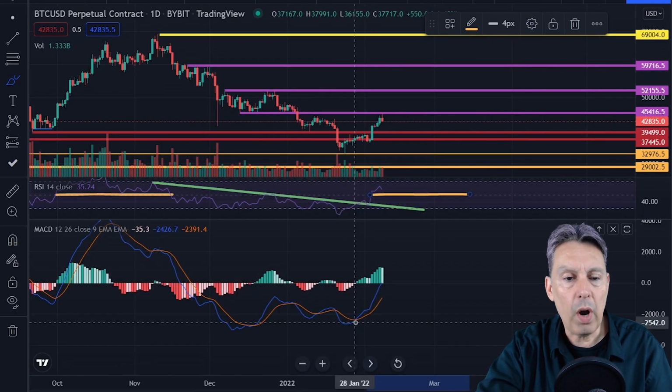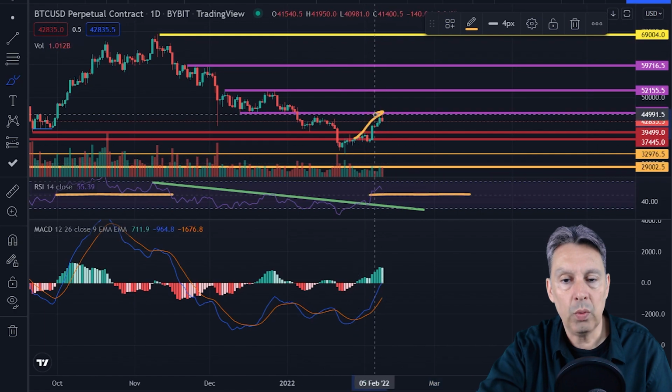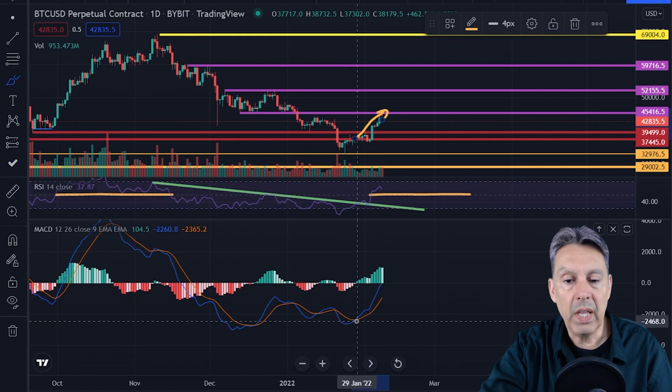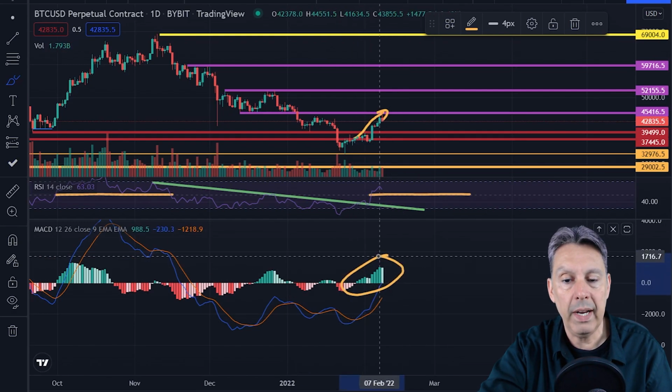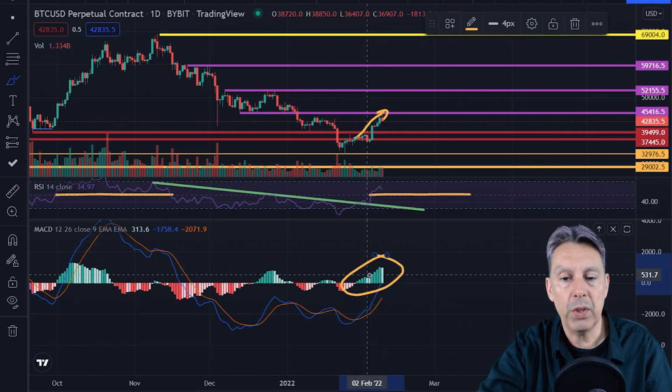You'll see that we had a crossover on the daily MACD on January 28th. So that's basically this run right here since we've had that crossover. So obviously that's a bullish sign. It seems to be holding up. We're very green right here. So nothing is certain. This is not a guarantee, but these are two very strong signals, and there are a lot of other signals as well.